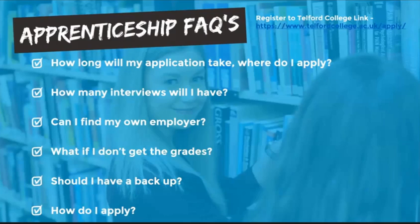So a couple of facts and questions we normally get asked, which I thought might be helpful for you today. How long will my application take and where do I apply? So your application, you can do a couple of things. You can come through and register with us and do an application and get added to our talent pool, or you can look on the National Apprenticeship website. All the roles and vacancies go on there. So it's worth having a little look on there and a bit of a revise early on, just to see what kind of companies and roles there are out there.